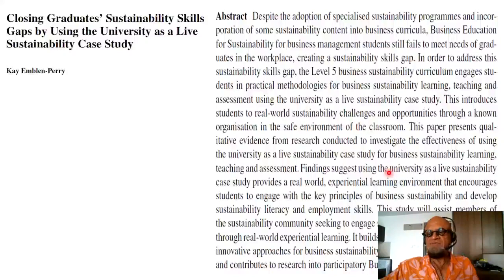Findings suggest using the university as a live sustainability case study provides a real-world experiential learning environment that encourages students to engage with the key principles of business sustainability and develop sustainability literacy and employment skills. This study will assist members of the sustainability community seeking to engage students in generative sustainability through real-world experiential learning. It builds on existing pedagogical discourse on innovative approaches for business sustainability learning, teaching, and assessment, and contributes to research into participatory business education for sustainability, what they call BEFS.